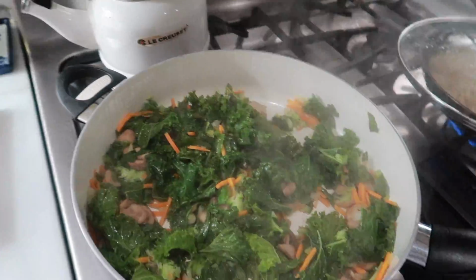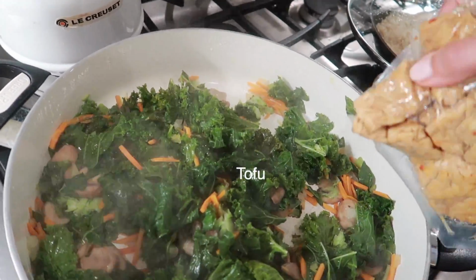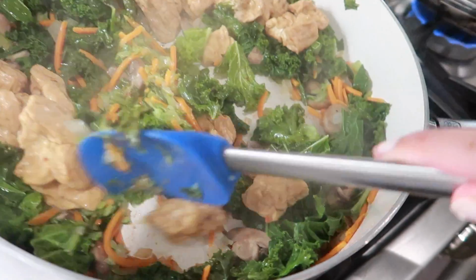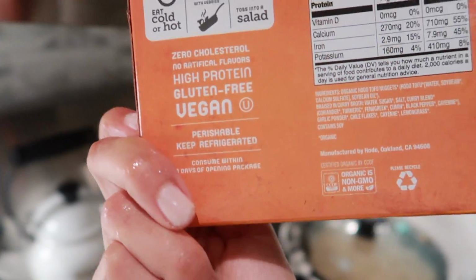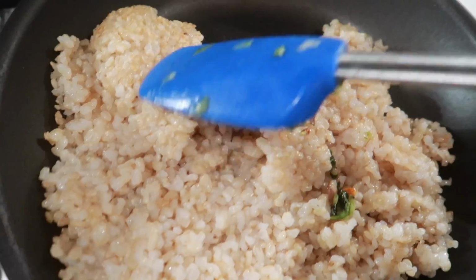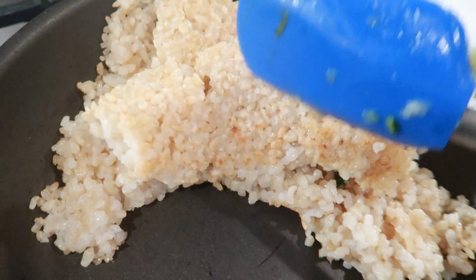All right, so while that is pretty cooked, decently cooked, I'm going to add in some curry seasoned tofu. It's already seasoned and cooked already. And then I decided that I couldn't film this with one hand, so I just put everything in there. This is actually what I used. I really love this brand and it tastes delicious. And this is what your brown rice should look like, crispy and crunchy, like a little crust. It's so good.